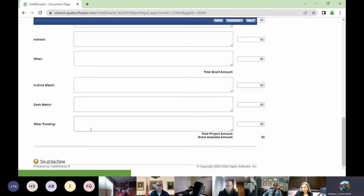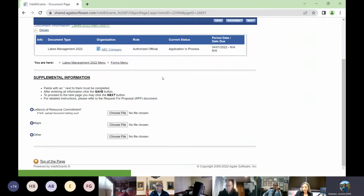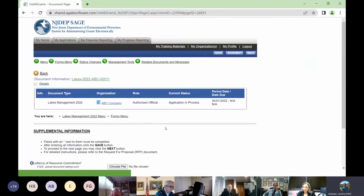And then in-kind cash and other funding. And then lastly, there's the supplemental information, which is any letters of resource commitment, any maps, or any other type of document you want us to look at while we review the proposal.